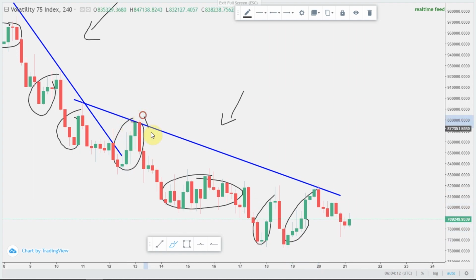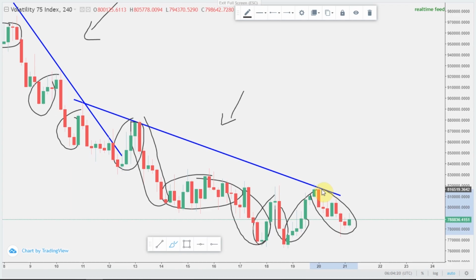You can see this impulsive wave is very, very huge. And then the next one, it's not that huge. And then the next one, it's a little bit small. And then the one which is currently playing, we are not sure of how it's gonna end. So this is something very, very interesting about this move. So let me just clear everything.